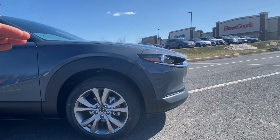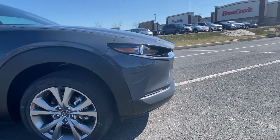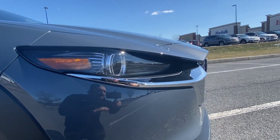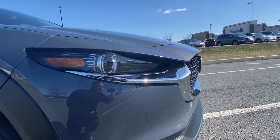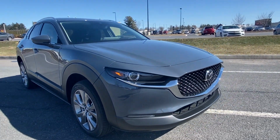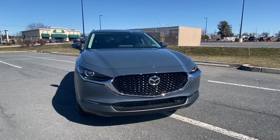I mean, look at the nice dive that the nose takes. It looks really nice, super curvaceous, really nice and sculpted. The designers took their time with this, and it looks so much better than the CX-3, which was kind of a flop, unfortunately, for Mazda. The CX-30 is doing much better. And again, the pricing of this particular premium one is about $30,000, $31,000.